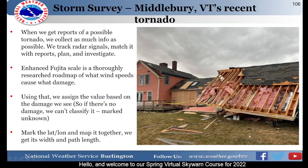We had a shout out to the Middlebury tornado last year, a very rare tornado, probably the earliest in the record books that we've had. Tornadoes are possible, I guess, now from March through generally September or so for the most part. Whenever we receive tornado reports, we try to collect as much information as possible. We try to map them out beforehand and match them to the radar signals that we see, just to get an idea of a plan before we go out and survey the damage that's happened.